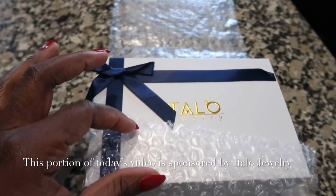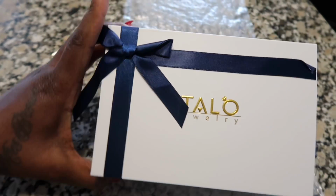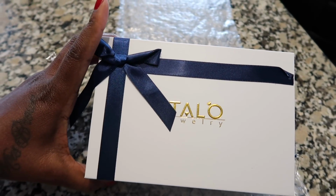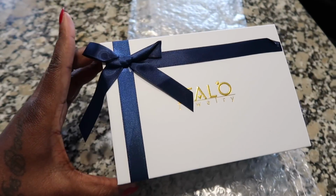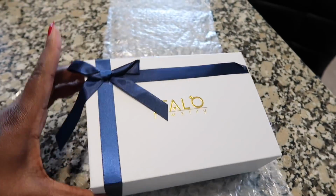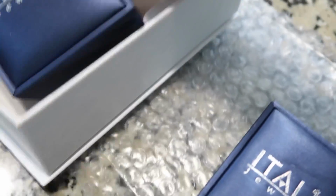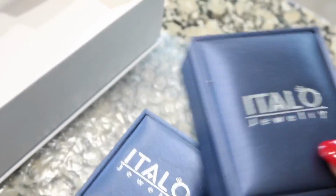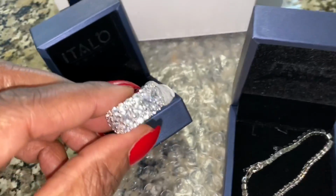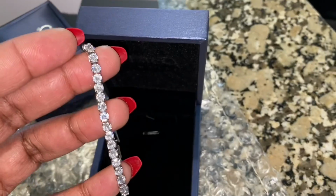First of all, can we get into this packaging? This is so cute. So this is from a company called ITALO Jewelry. And look at this packaging. So cute. Here's the pieces that I chose. Let me just pull them out. Look at this. So pretty. So I picked out this beautiful ring, and also I picked up a nice tennis bracelet.